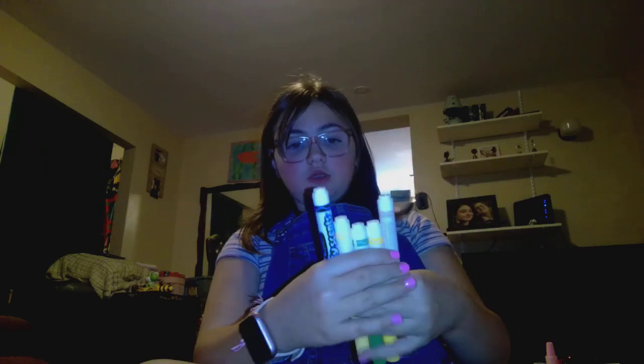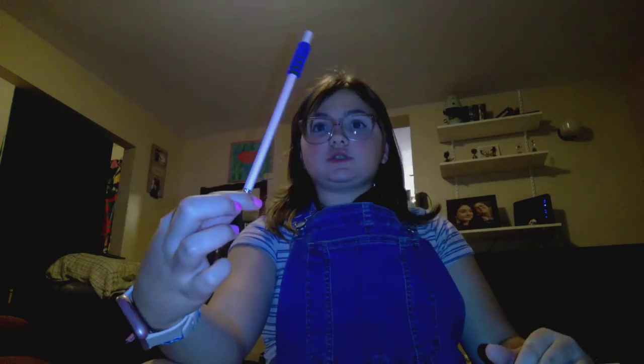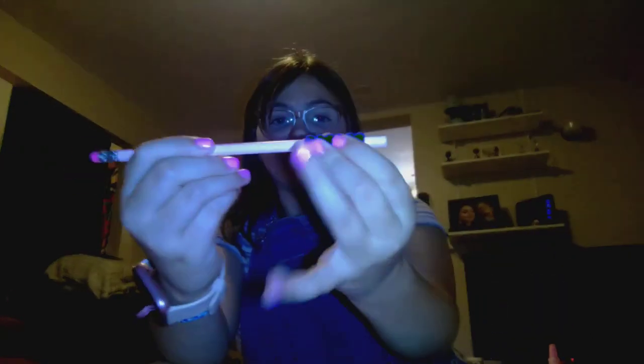Then we just got some scented markers. There's more in here, so this is just the handful I picked up. I just got a basic pack, because I didn't think much. And then we got our pencils, which are fun colors. There's purple and there's blue, and then I got little grippers, because I hate writing with wood pencils without grippers. Then we got these erasers. They're so cool.